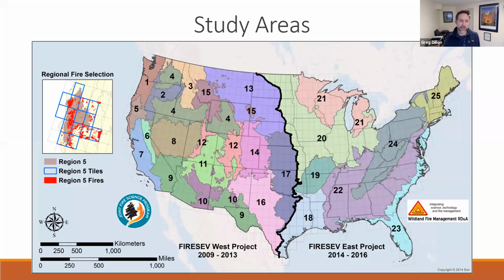Okay, so diving into our study area, which was the contiguous United States. This actually came about as two separate projects. The first part was just the Western United States, west of that bold line that you see on the map. And that was funded by the Joint Fire Sciences Program. It was an agreement between the Forest Service, Rocky Mountain Research Station, and University of Idaho. And so that's where a lot of those collaborators I mentioned earlier came in.